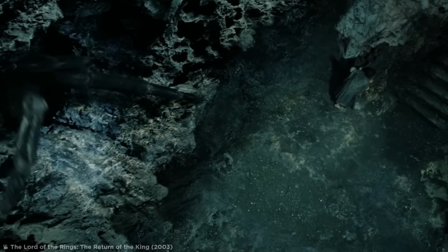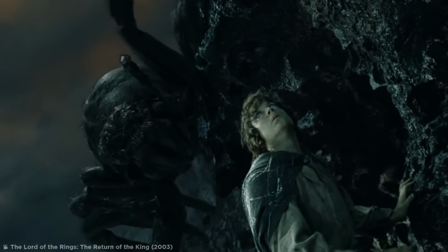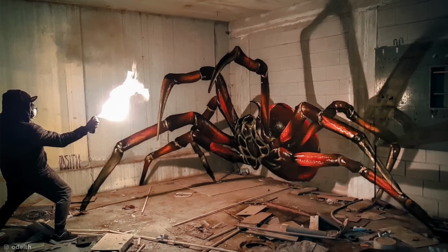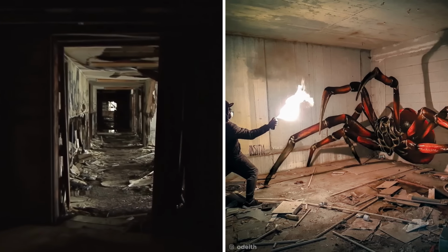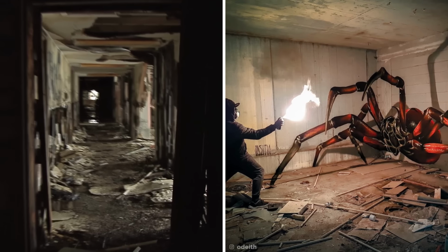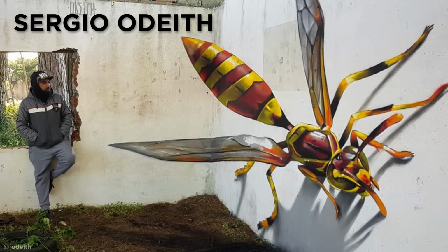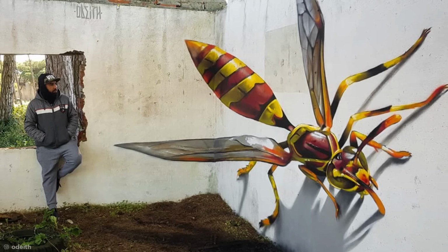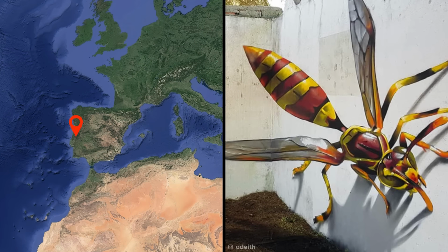Sticking to the theme of wildlife now, can you imagine how horrifying it'd be to encounter a giant creepy crawly like this while exploring an already creepy abandoned building? That beast, and many others like it, are the work of street artist Sergio Odyth, who spray paints larger-than-life insects on street walls, back alleys, and abandoned building quarters in Portugal.